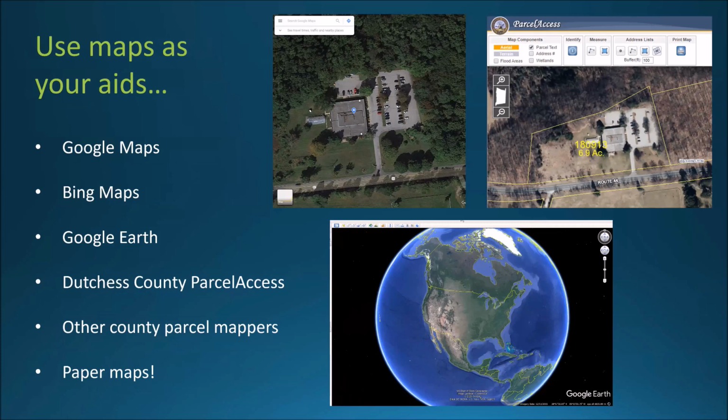Again, we touched on this a good amount, and we'll touch on it in even more detail in the next session, but use maps as your aids. There are tons of great mapping resources at your disposal: Google Maps, Bing Maps, Google Earth. In Dutchess County, we have a great tool called Parcel Access, but a lot of other counties have similar parcel mappers.